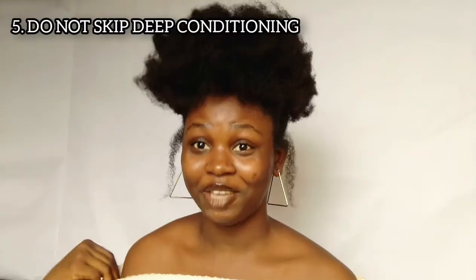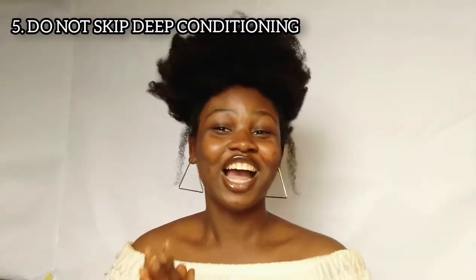Now, my fifth tip would be, do not skip deep conditioning. Don't skip deep conditioning. As I said, our hair loves moisture. Very important. Now, deep conditioning your hair is the time your hair gets the maximum moisture. It's the only time your hair really sucks in that moisture. It really gets that moisture.